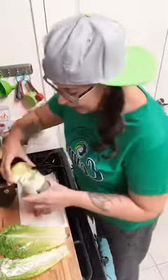So I'm only gonna play with putting the mayo, I think, on one side of my romaine. Of course, you could do whatever you wanted here, you guys.